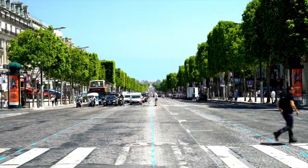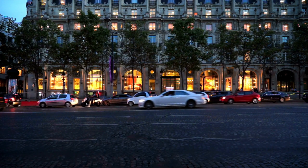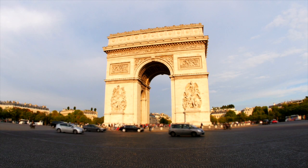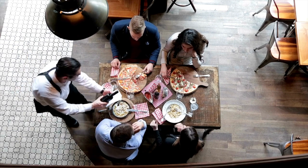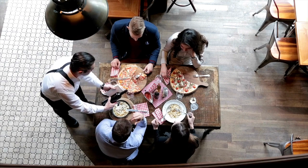Champs-Élysées is also a shopper's paradise, with a wide range of luxury shops, department stores, and specialty boutiques offering fashion, beauty, and gourmet products. Additionally, there are numerous cafes and restaurants where you can indulge in delicious French cuisine or simply relax and people watch.